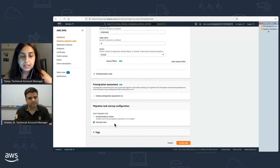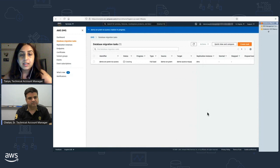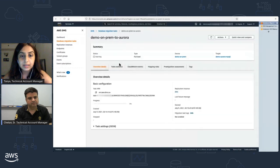And in the migration task startup configuration, I'm using manually later. So I would start my task later. Now here you see that status is creating, and we're just going to refresh it, and it's changed to ready. So this task would be used now. So you can checkbox this and go to actions and then start your task. And this would start replicating from your source to target. So source, which is running on EC2, and going to migrate the tables and databases to Aurora, which is your target. So here in the overview details, you see progress, which is still 0%.